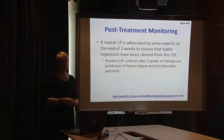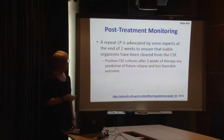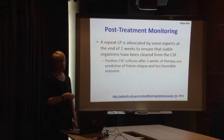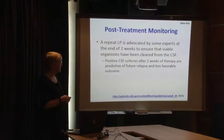Post-treatment, once you get patients through that first 2 weeks of induction therapy, it's sometimes recommended that a repeat lumbar puncture be performed at the end of 2 weeks in order to ensure that you've cleared organisms from the cerebrospinal fluid. Individuals who have persistently positive CSF cultures after 2 weeks of therapy, often that's associated with less favorable outcome and is predictive of future relapse. So it's often a good test to do for post-treatment monitoring if you want to make sure that your patient is adequately responding to antifungal therapy.